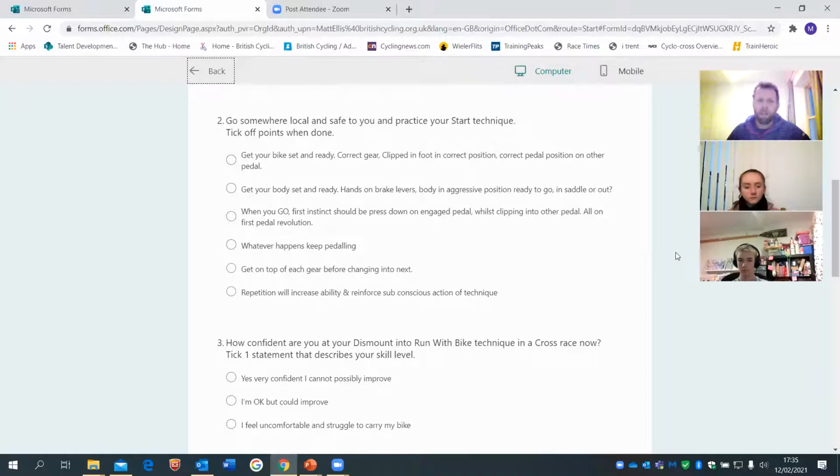So as I say, the second one is coaching points, and it runs through the coaching points of a start technique. Getting your bike ready, get your body set, and then when you're going, the first instinct should be pressing down and engaging the pedals and clipping in. And then whatever happens, if you miss a pedal, you keep pedaling, keep going forward. Can't get in the race if you're not going forward. Then you'll get back into your pedal if you miss it. Get on top of each gear before you change into the next, and don't be grabbing a handful of gears and being overgeared. And then, as I said before, repetition enforces it to become subconscious.